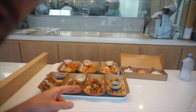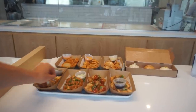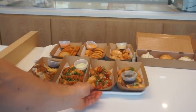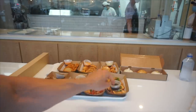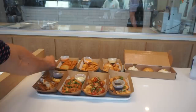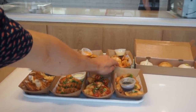Hi everyone, here we are with all the delicious looking dumplings. So here we have the gyoza, which looks awesome. We then have the cilantro. We have the Korean fried chicken dumpling. We have the kimchi tofu dumpling here. This is a vegan or vegetarian option. We then have the potato. We also then have the cheesy katsu. And we have the shrimp dumpling.